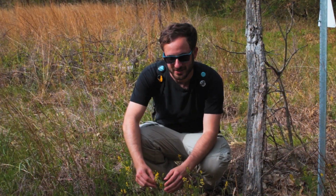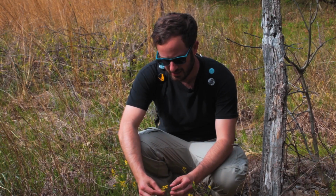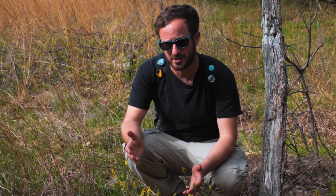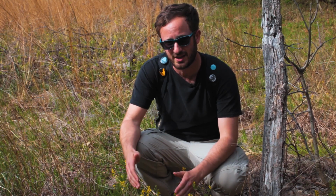Check this plant out. It's golden Corydalis, Corydalis macrantha. It's slightly more robust than its cousin Corydalis flavula, and it has these long, exaggerated nectar spurs. It's more common to the south of here, but this unique habitat offers it a perfect spot to grow in these isolated little pockets. It really enjoys sandy soils.